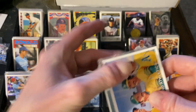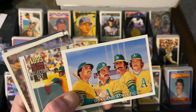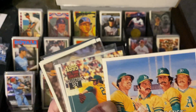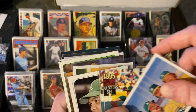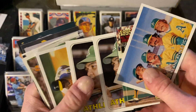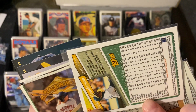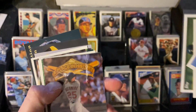Oakland A's, I love my Oakland A's stuff. Just a cool card. Doesn't fit in the collection. It's just a really cool, badass card. Here's a Jimmy Dean that technically should be over here, but that's okay. Catfish Hunter. A couple of reprints of the Jackson rookie card. This is a Rickey Henderson out of either Heritage or something like that. So that's kind of cool.